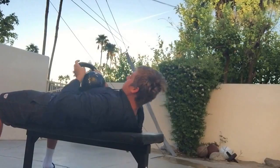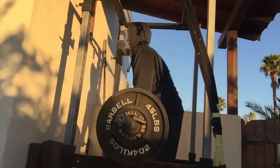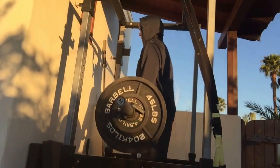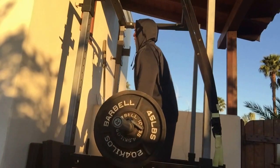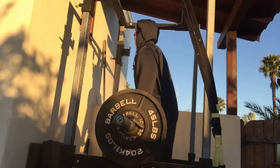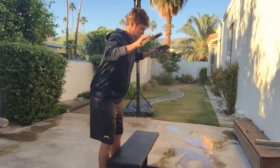I did a superset with the kettlebell skull crushers and the shrugs right here, 155, 5 sets of 10. Just went back and forth, did 10 reps of shrugs, and then went to the kettlebell skull crushers. That's a good superset. And then right here I did 5 sets of 50.